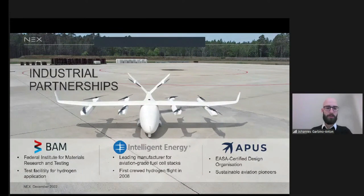We also looked at retrofit, but since it is very sensitive in mass and also in cooling drag, you really have to design the vehicle around the integration of the fuel cell and vice versa. And then we also have APUS, shout out to Phillip and his team, and they are supporting us, and we are having great partners with them.